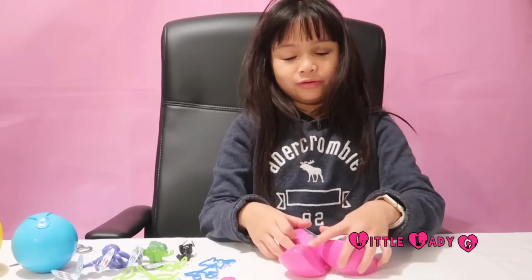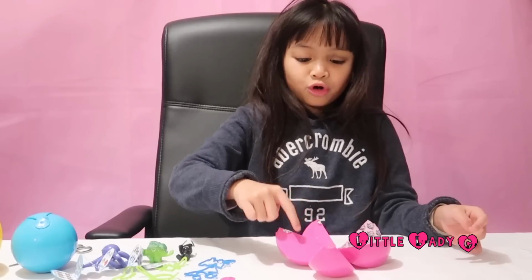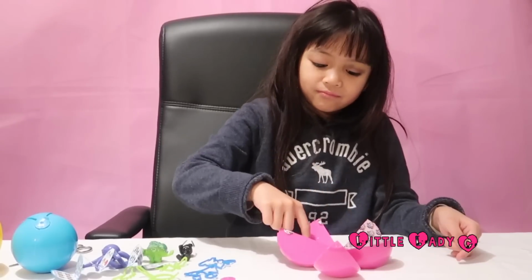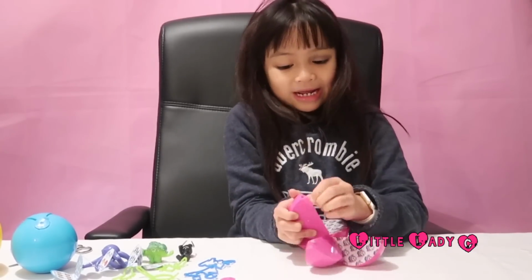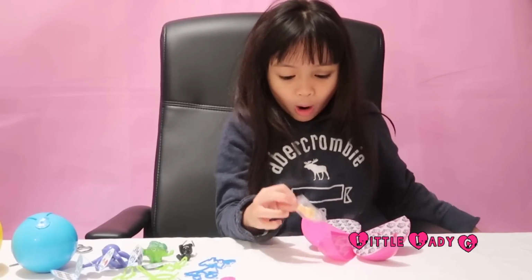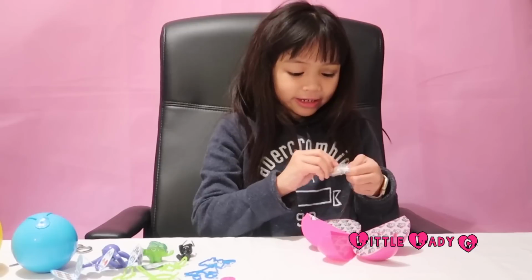And now, let's do eeny, meeny, miny, moe. Who will I open first? Eeny, meeny, miny, moe. So I accidentally went on that one, but it's supposed to be this one. So let's open it. Woo! It's an ice cream keyring.